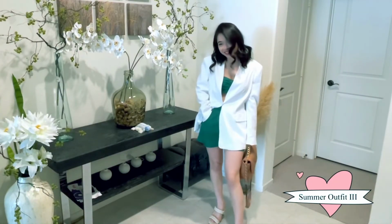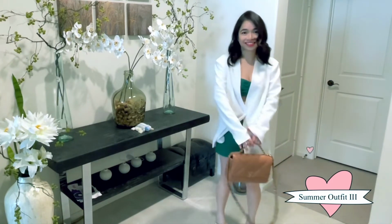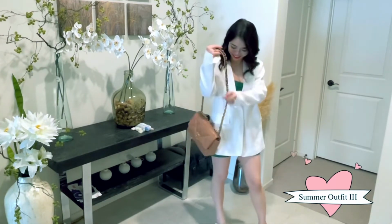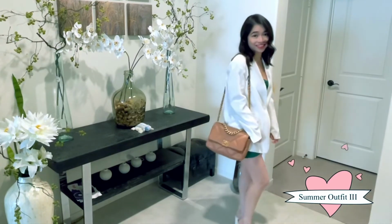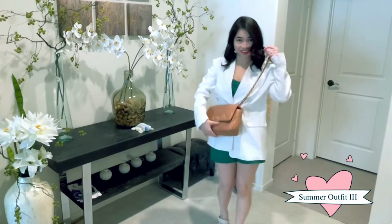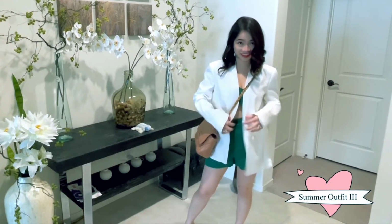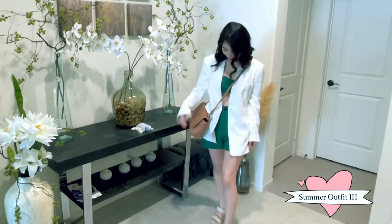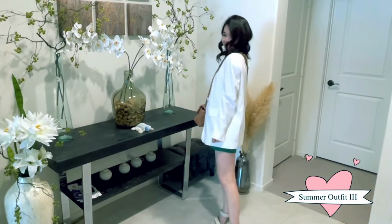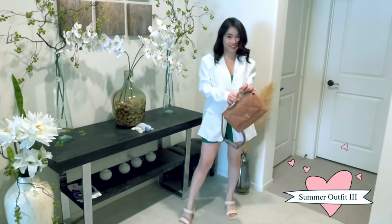I love this jacket. It's a white, you know, the material is linen again. I cannot tell you how much I love linen for spring and summer. Inside is just a little crop top, green color, and high-waisted shorts. Let me unbutton it for you. You could tell, very high-waisted. I don't really wear these unbuttoned, to be honest. I always button up my white linen jacket. But yeah, that's what it looks like.